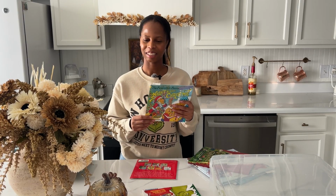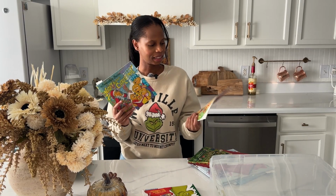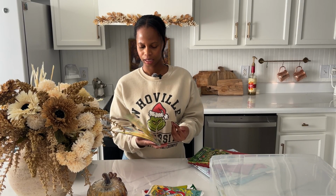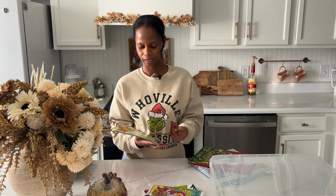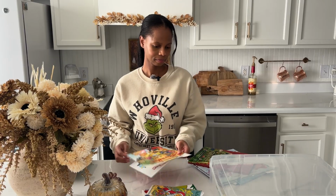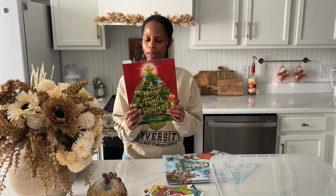And yeah, so I got these to help fill in, and the Nutcracker also, I think, is a play on another story that I can't think of right now. But yeah. A Mouse Family Christmas.